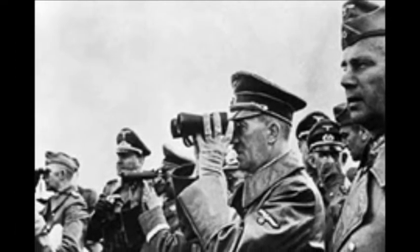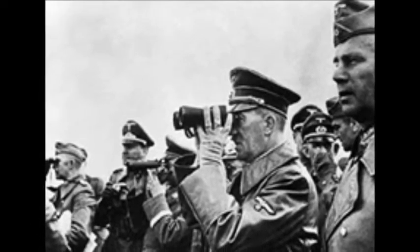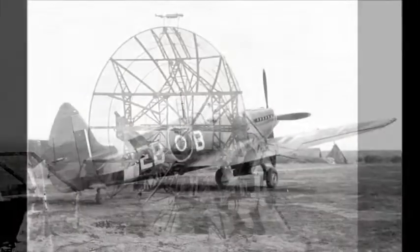In order for his invasion plan to work, he first needed to destroy the RAF and gain control of the skies above Britain. The German Luftwaffe would then attack shipping in the English Channel and the ports along the south coast. These attacks would be followed by bombing raids on radar stations and RAF airfields across the country.